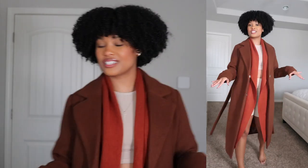Actually, let me show you. Okay, so boom. Y'all feel me? Y'all see the vibe? This is, first of all, extremely warm. So obviously this is great, perfect for layering. Now, let's get into this coat for a little bit. I was gonna show you guys this separately, but because we started talking about layering, I just had to put it on and show y'all the deal.